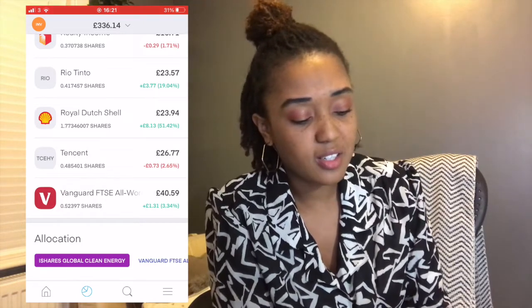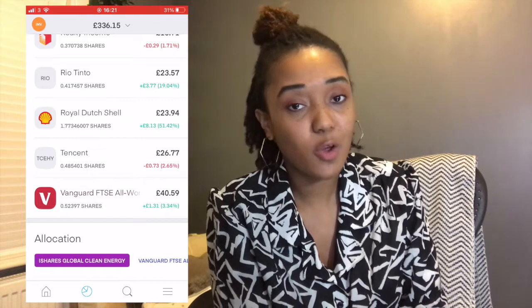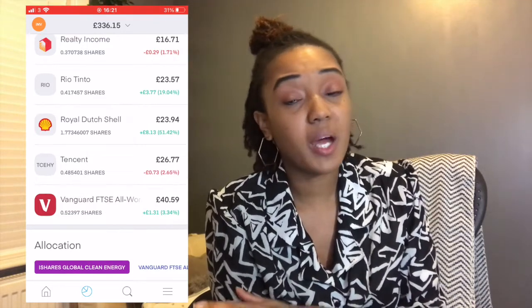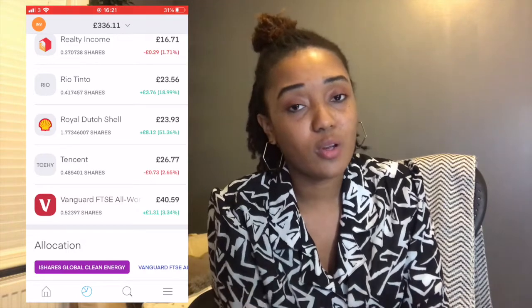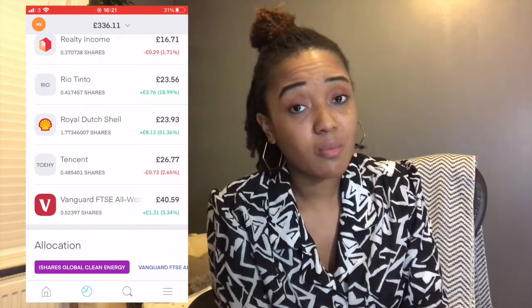I like to consider these Vanguard ETFs as slow burners, that I'm not expecting to see a crazy spike in them, but generally you will see a steady growth over the long term. So it's a slow burner, but I will be investing more into this.